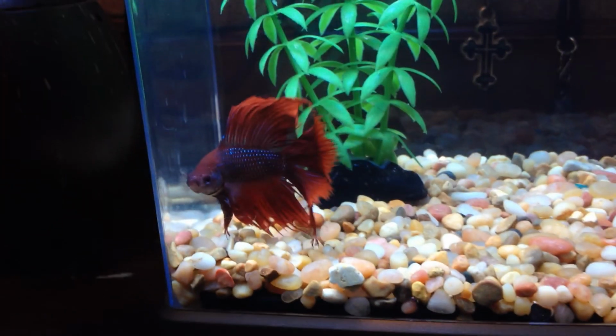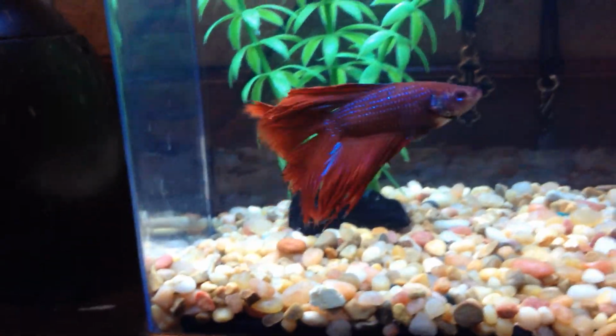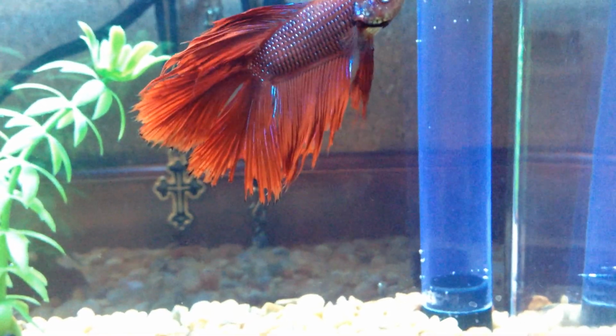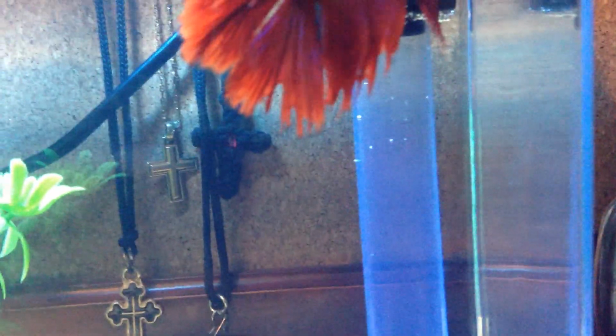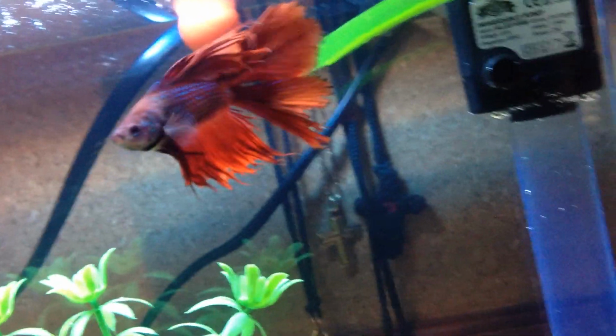And over to Sushi. He is a double tail half moon. And yeah, he's red. He has neon dots on his scales. He's a dragon scale. You can't really see his dragon. Yeah, see right there. He had fin rot, as you see. But on his bottom fin, his caudal fin, I don't know how to say it, it's healing. It used to be a long cut on there. And his anal fin and his dorsal fin. I'm not sure if his dorsal fin will grow back because people said that they don't. But hopefully it does because his dorsal fin doesn't look that good.